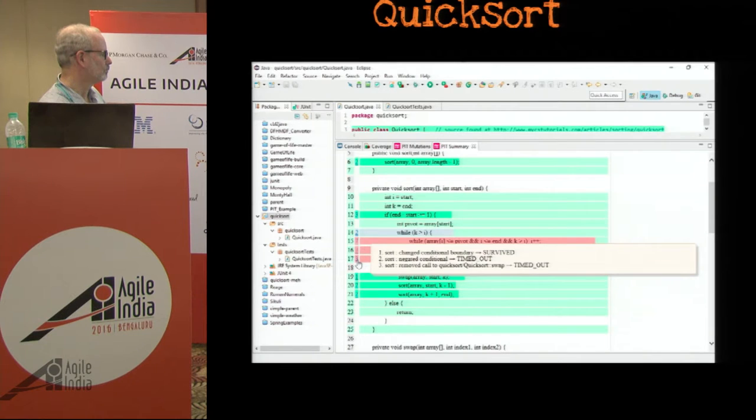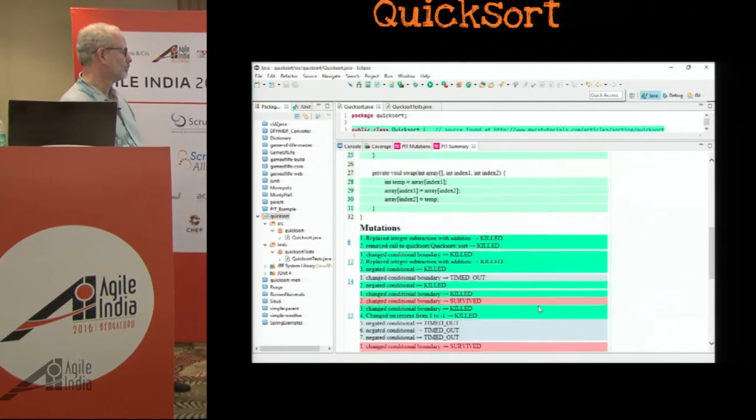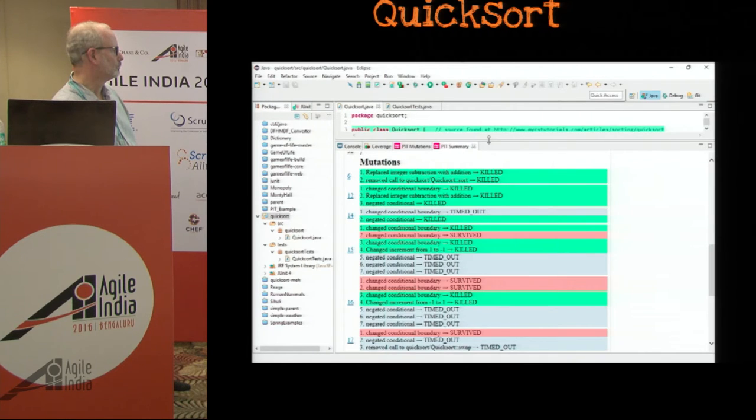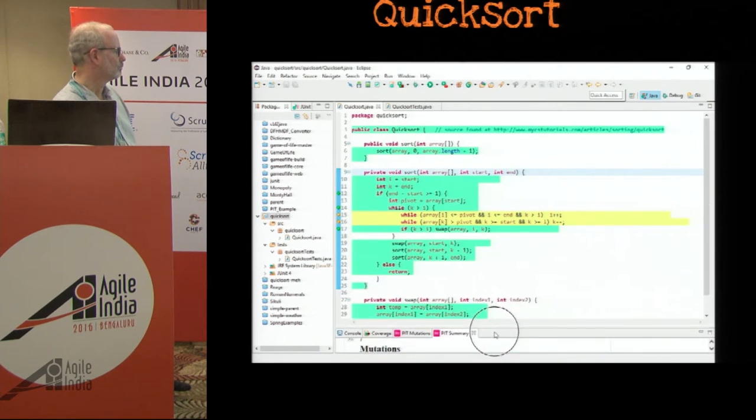This was a different one where a different conditional boundary was changed. We get a list of all these things inside here, line numbers and what was going on inside of it. So as you can see, this code, which is really quite good code, there's really nothing particularly wrong with this. It's right by the book.